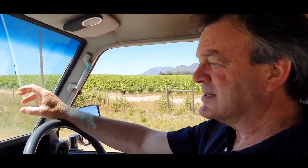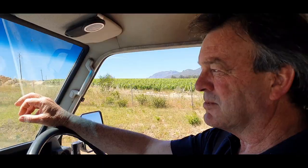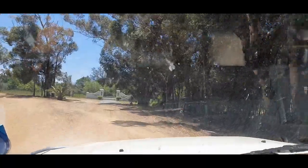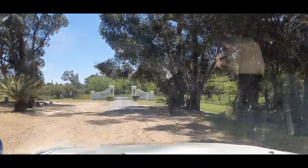About 10 minutes out of Wellington to a farm called Ciel. It's an old equestrian setup, absolutely beautiful farm. We'll be there in about 6 minutes. So here we are at the front gate of Ciel.